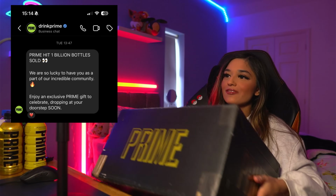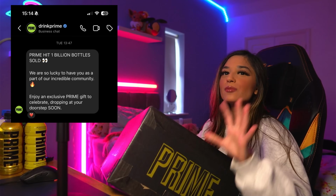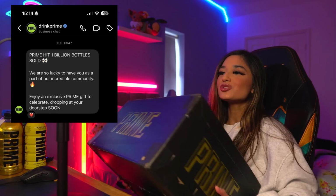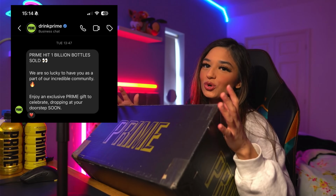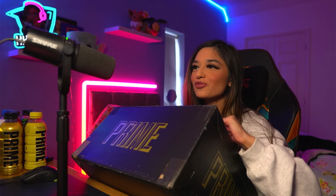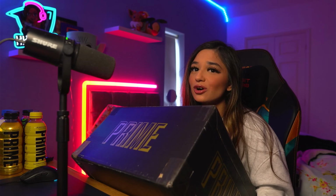Today, Drink Prime have sent me this huge package, and I'm pretty sure it's the Gold Prime mystery box, because I've seen other people unbox this, and I'm so excited to unbox this. If you're not entirely sure why they've done this, it's because they actually sold 1 billion bottles of Prime, which is a lot of bottles. Imagine selling that much. That's actually insane. I feel like I probably would have bought about 1,000 myself.